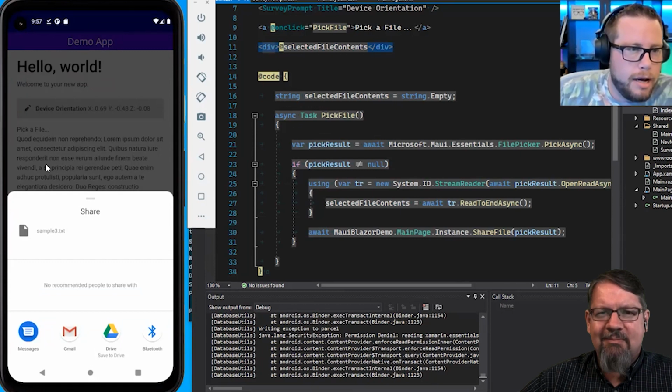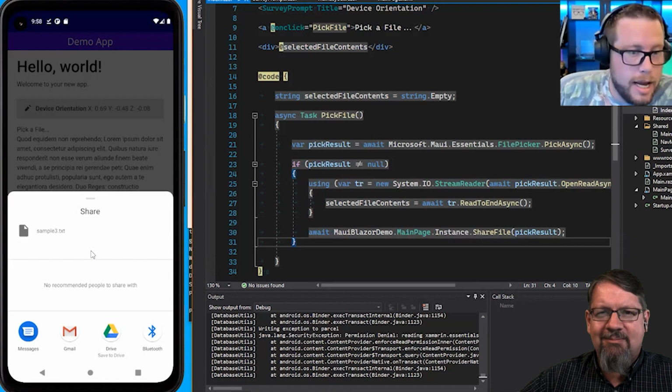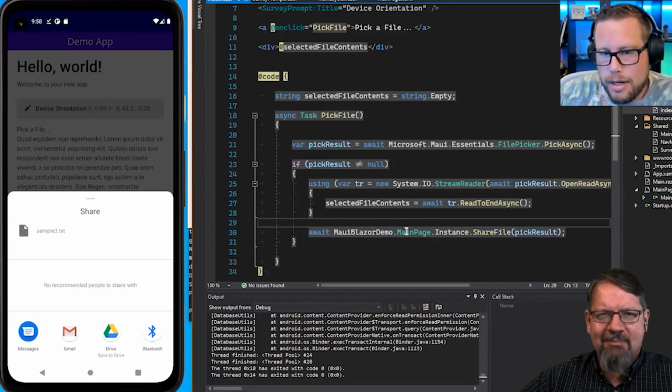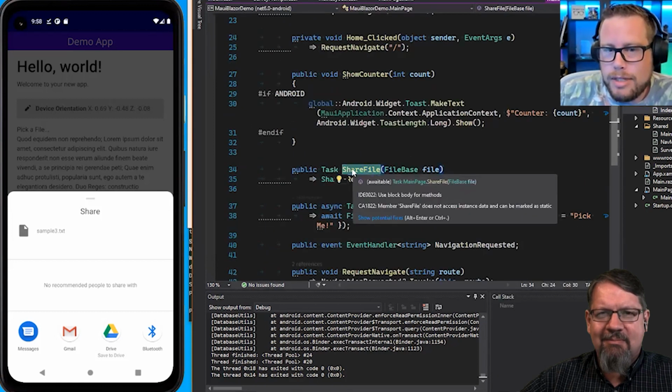Mm-hmm. And I'm kind of rusty with my Latin, so maybe I want to go share this to a friend right away. And to do that, all that's built right in. Yeah, well, and this is the native share dialog. So after I get the file results and pull it up, I'm calling this share file method. I've done some kind of not so nice singleton things here just for the demo. That's okay. But I can go navigate to that code definition.